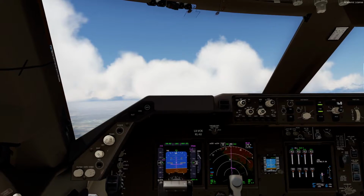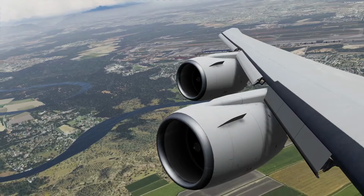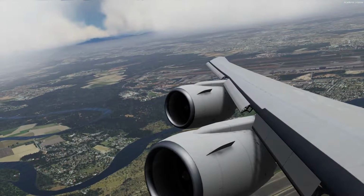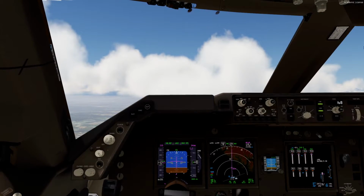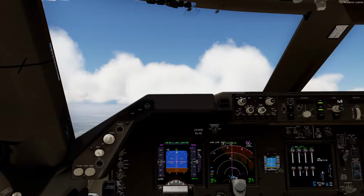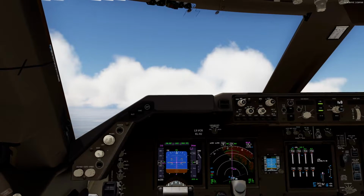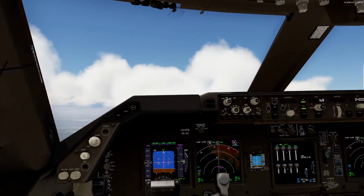Flaps 1. And there's the airport down there. So we are climbing rather fast today. Okay, and now it looks like there's a bit of a speed constraint in here. Speeding to 210 knots. In fact, we can put the autopilot on.